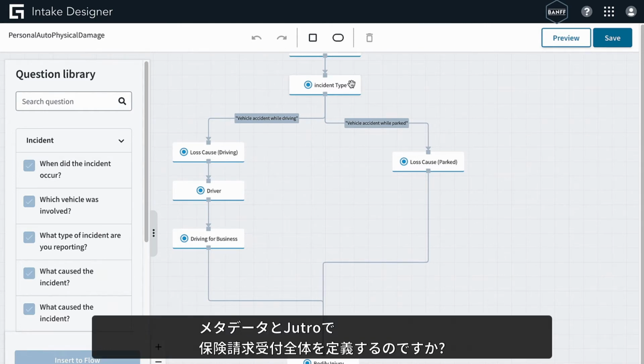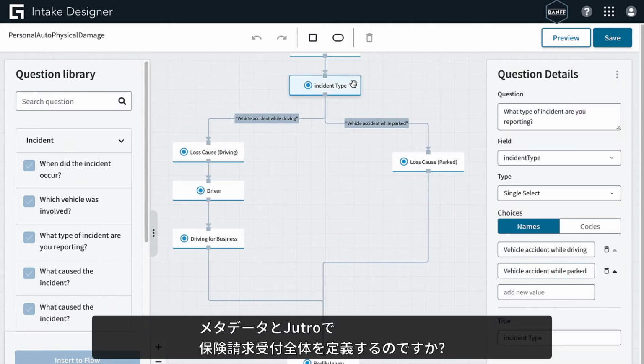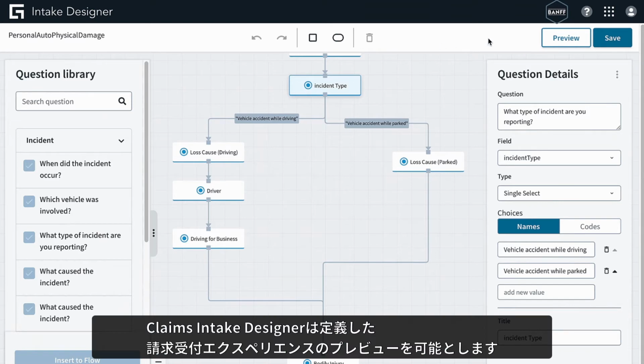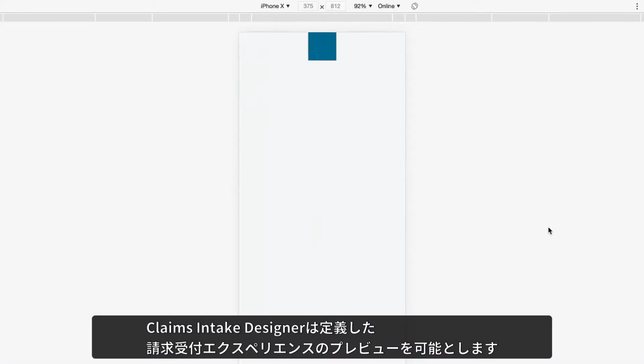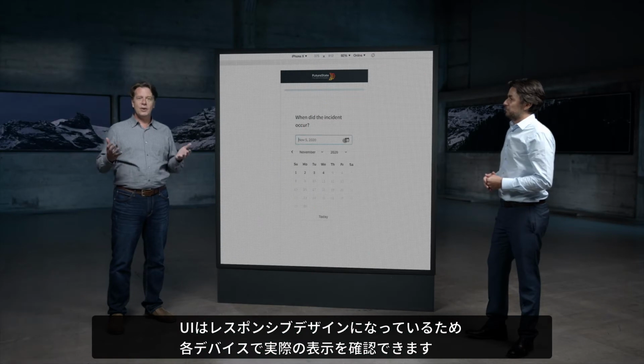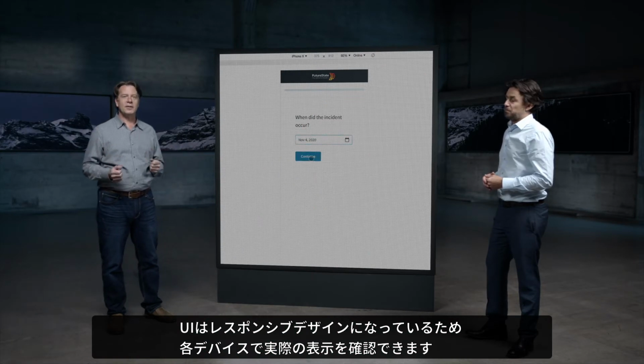Are we defining the entire claim intake using metadata in Jutro? Yes, everything's defined by Jutro and metadata. Claims Intake Designer lets you preview the defined claims intake experience. And because the UI is fully responsive, you can see how it would appear on any device.